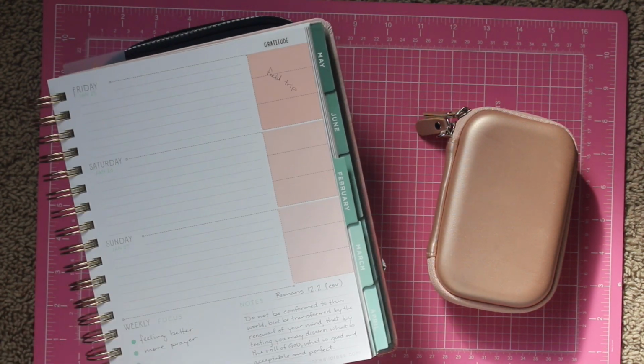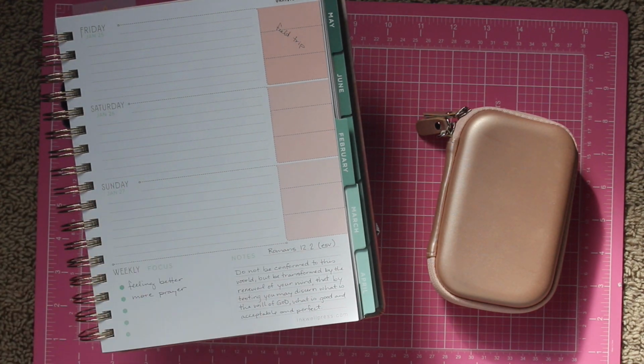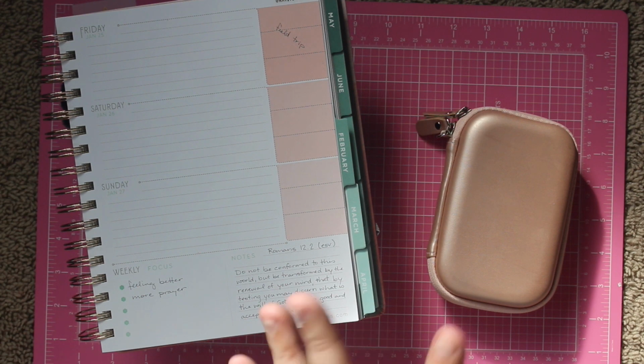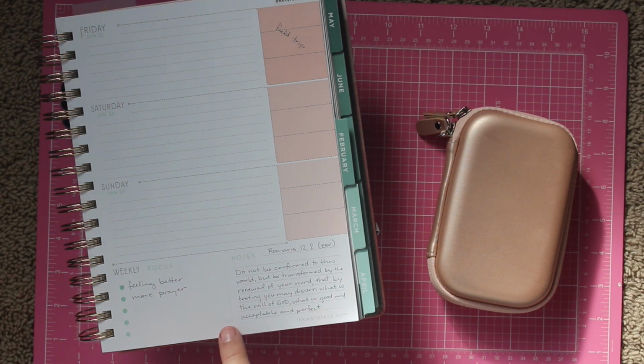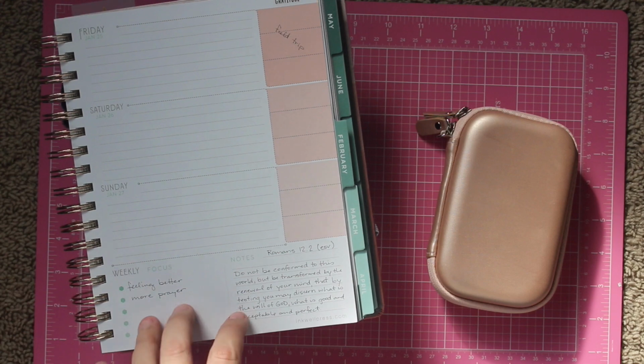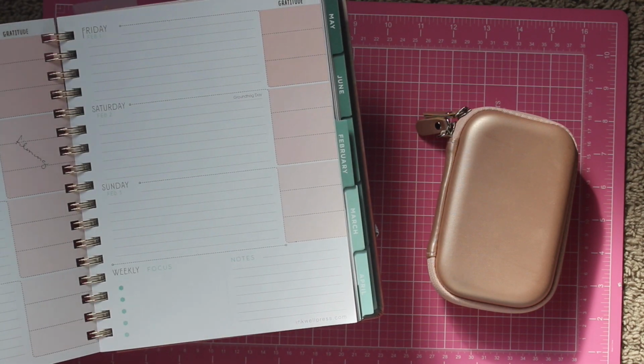At the bottom I've been playing with different things because this is just a journal. I do not plan in this. I do not brain dump or anything like that. I've decided to use the notes section for a Bible verse. And my weekly focus is what I want to work on. That's kind of what it looks like.